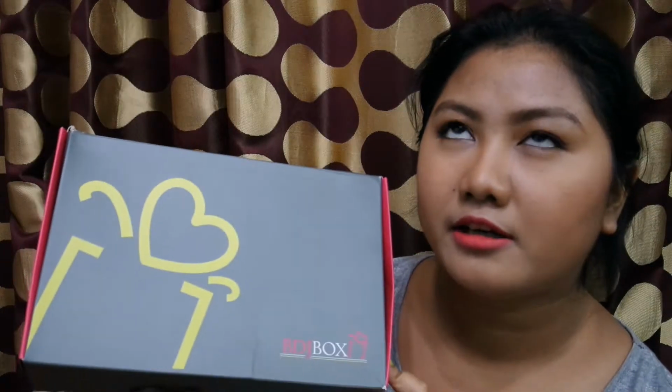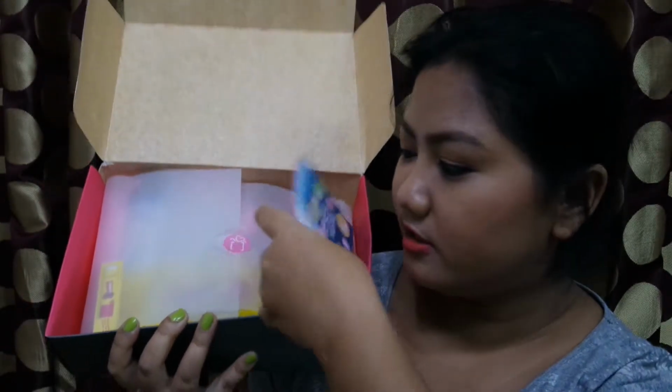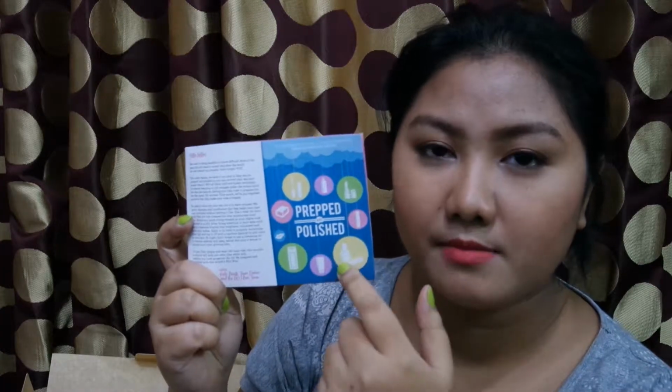So yes, it's big. This is actually the size of an Elite BDJ box, but this is a regular month subscription BDJ box. As usual, we have the pamphlet and the stickers. This one says, "Beauty begins the moment you decide to be yourself." So this is the theme of this month's box. The title is Prep and Polish.